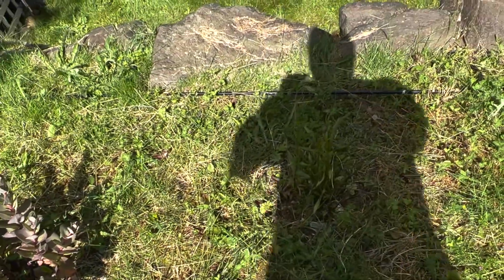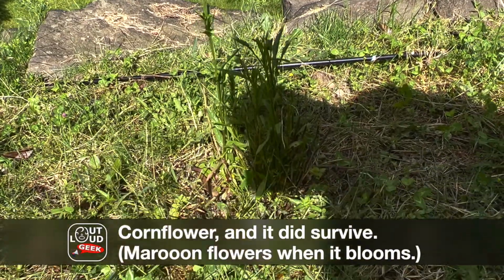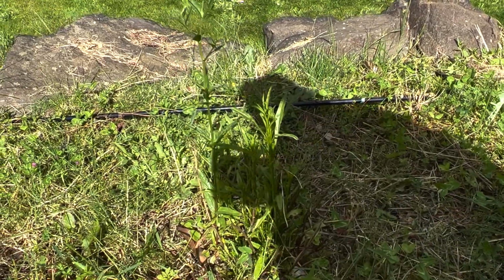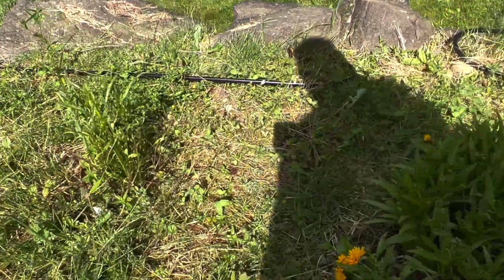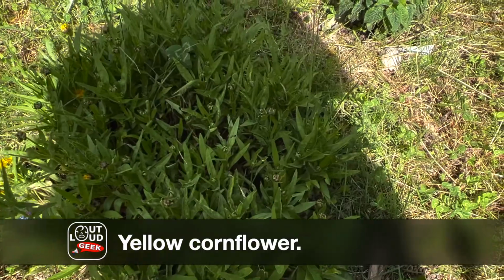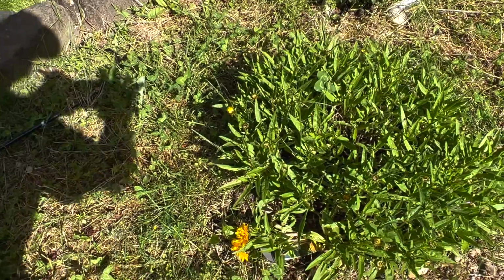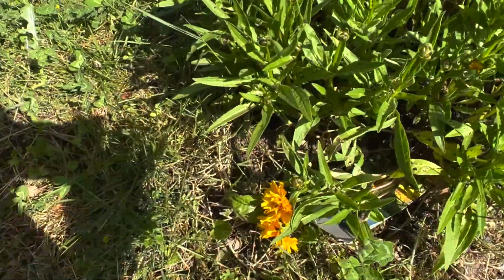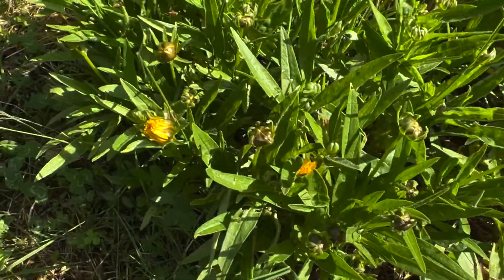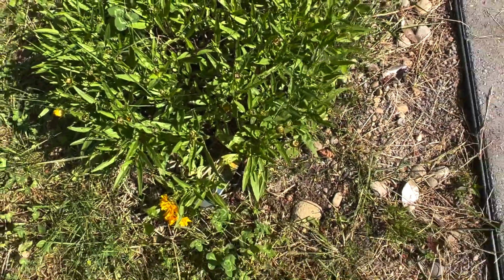This is that cornflower that I thought might be coming back, and it actually has. It is starting to grow. It still has quite a ways to go, but it did survive. And here's the yellow cornflower, which does have a few open blossoms on it on one side, though they have kind of fallen right here. I'll get a close-up. There they are. And it's got some here. Once this thing finally fully opens up, it'll be covered in blossoms.